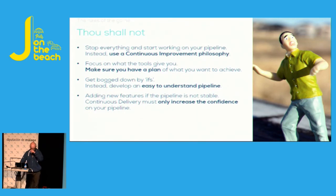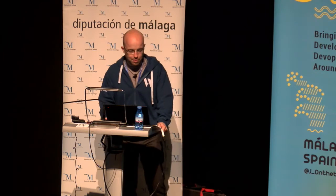Some things that we learned that you should not do, and the first one is to stop everything and say, I'm going to do a continuous delivery pipeline.